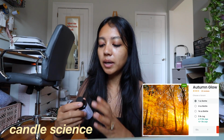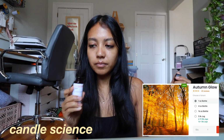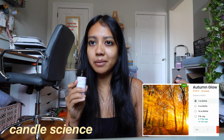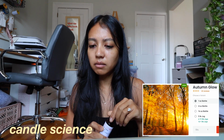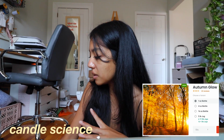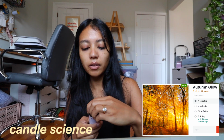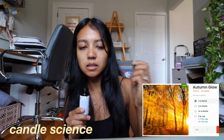Last but not least, we have Autumn Glow. Have no idea what to expect. Apple cider, something woodsy, and then I'm lost. Pine, which is the woodsy smell, and cedar, which is the base. There's eucalyptus, juniper, cranberry, clove. Yeah, this is another good autumn mix medley thing. I wouldn't choose this one over other autumn medley scents.